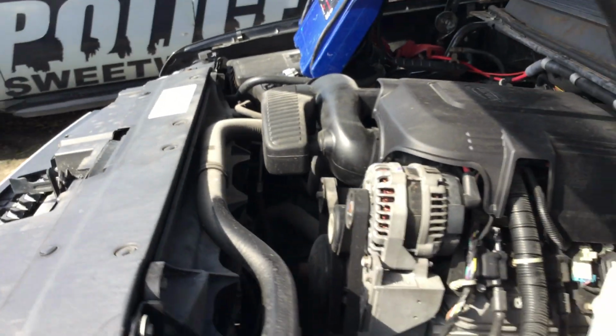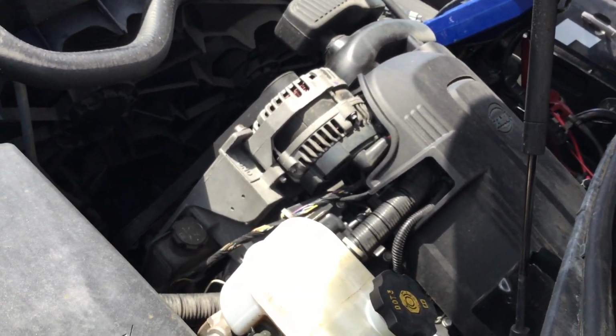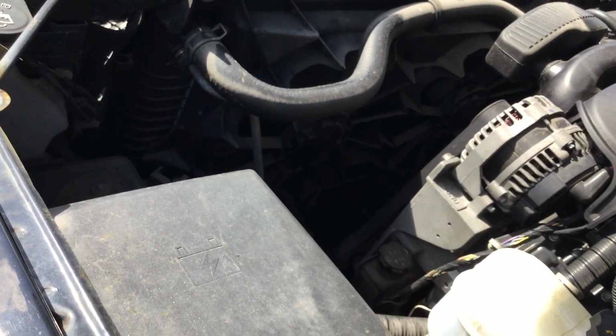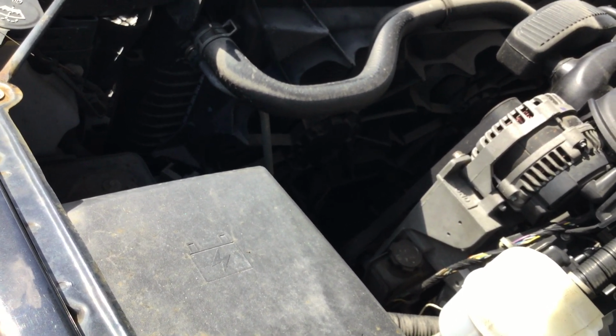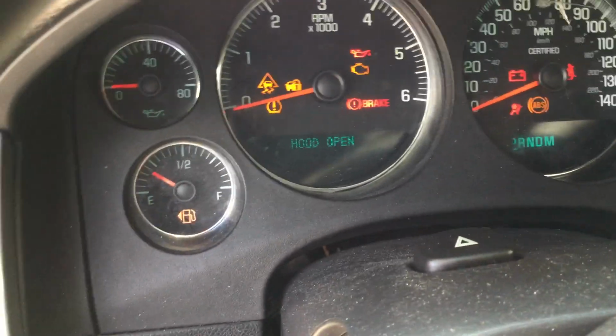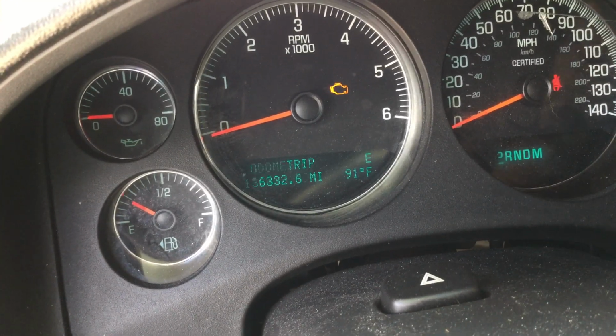I'm gonna hit the starter so you could hear it. That's all I can get. Feels like the starter's trying to turn the motor, but it's just not spinning. I'll show you the miles. 133,419 miles.